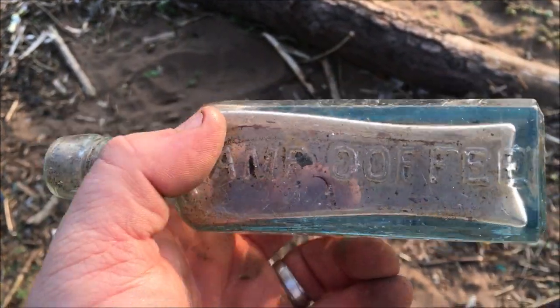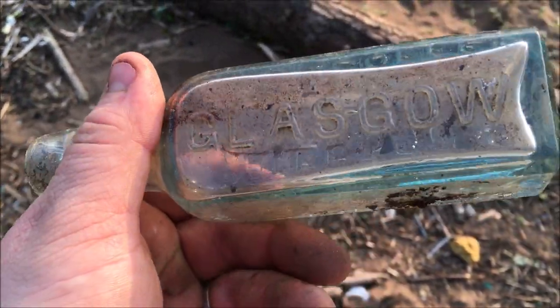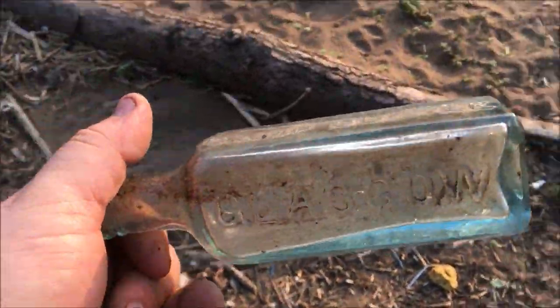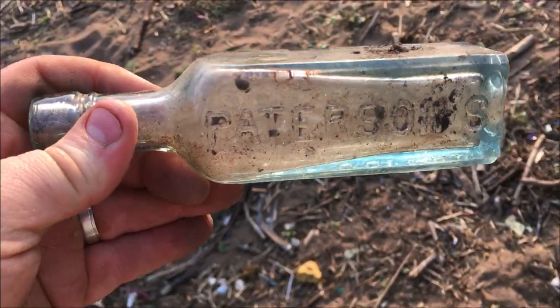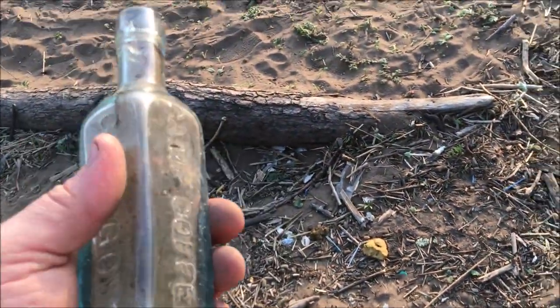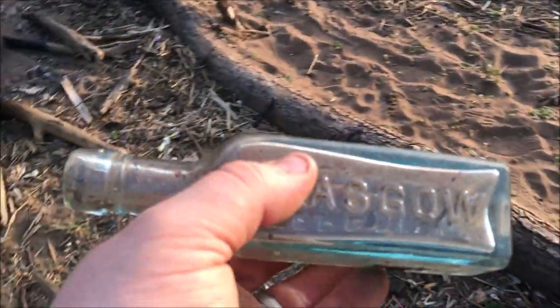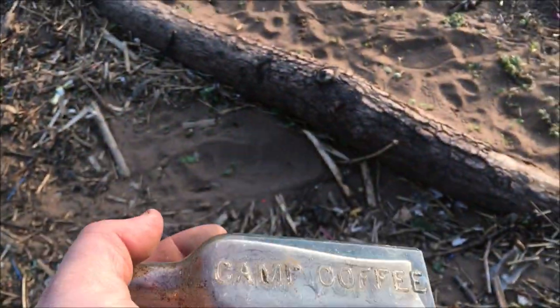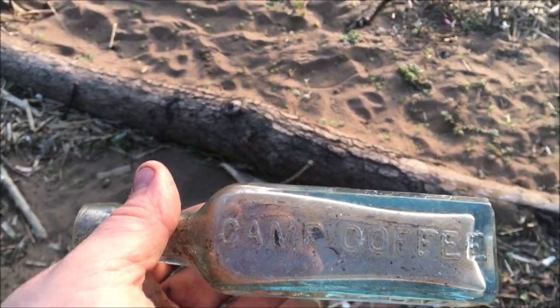Here we go, first find I found walking along the beach is a Camp Coffee, Glasgow, Patterson's. It's quite a common coffee bottle for these embankments in here. But yeah, just walking along the beach, and that's the first thing I found that's come out of the embankment. Somebody's been tanning all the embankments, but don't worry. Whatever they throw out and miss, I'll always get it on the beach when the high tide comes.